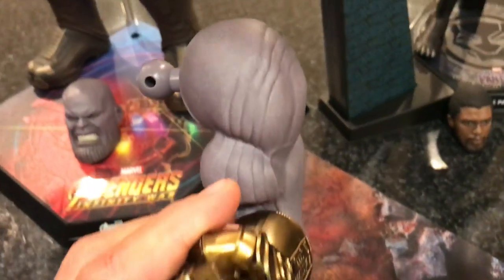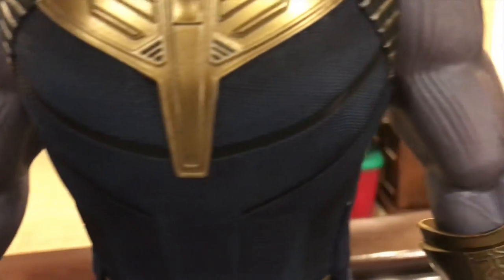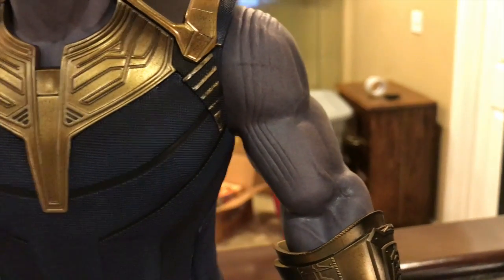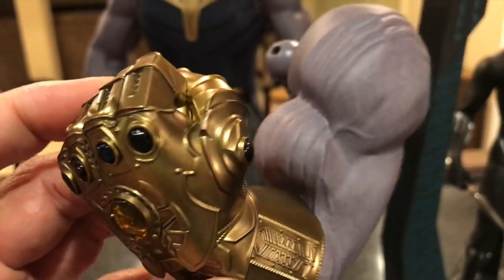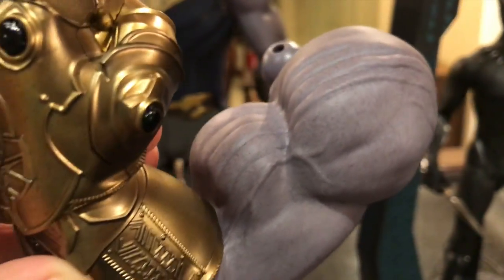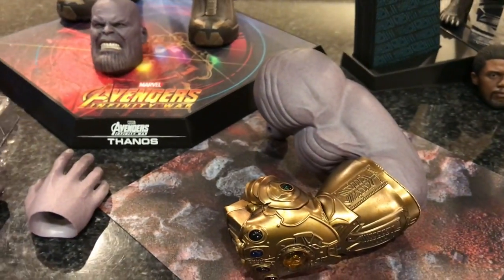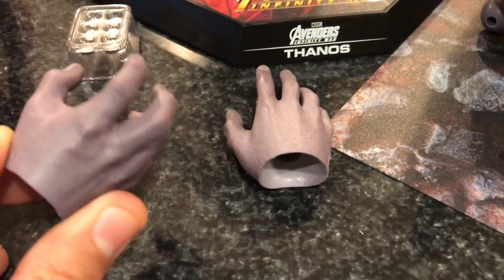And then he also comes with an alternate arm. So he's got like this rubber kind of skin over a frame. So you don't want to bend the elbows too much because that is a rubber arm and you don't want it to damage the rubber. So they threw in this piece right here with the flexed arm, showing off the veins there and the gauntlet. Very, very cool that they included that additional arm there. Comes with some additional hands as well.